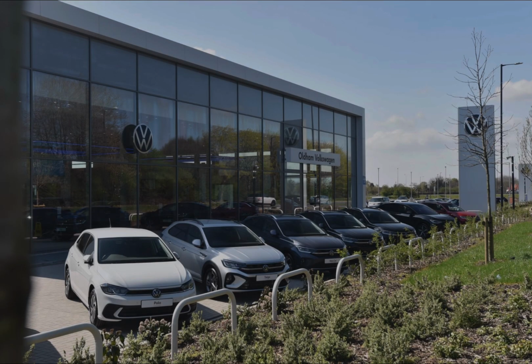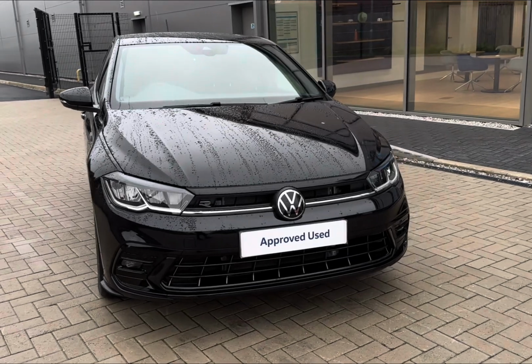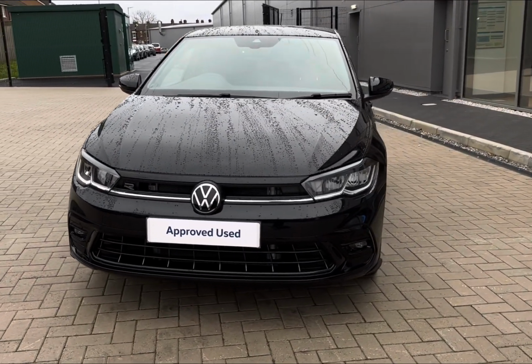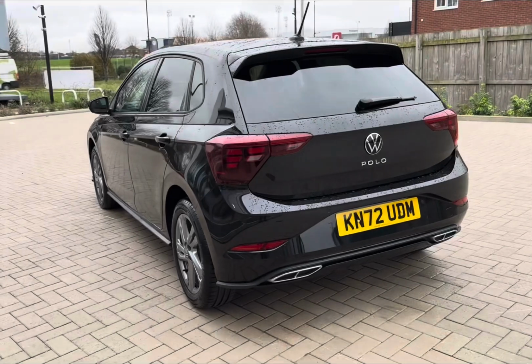My name's Charlotte and today I'll be showing you around this approved used Volkswagen vehicle. Fresh in stock, we do have the fantastic 2022 model Volkswagen Polo MK6 Facelift R-Line that does come with 110 PS and just one previous owner. It is also complemented by the gorgeous pearlescent deep black exterior.